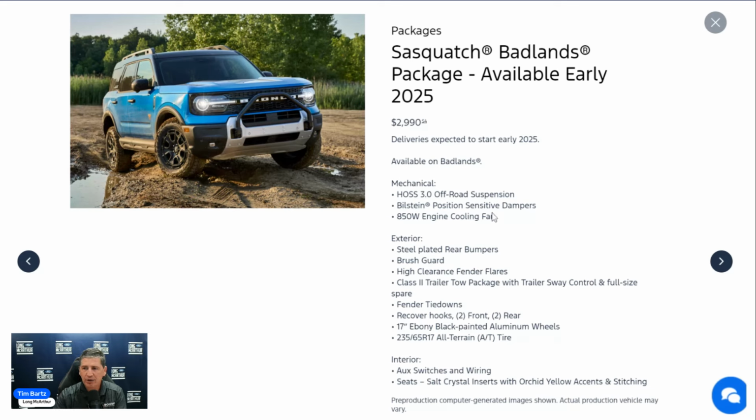Now let's talk about some mechanical upgrades. Huge upgrade here. You're going to get the Haas 3.0 off-road tuned suspension. You're going to get the Bilstein shocks, position sensitive dampers on those. Bilstein shocks, we have not seen that before on a Bronco Sport. Now you get it with this Sasquatch package on the Badlands. Also get an upgraded cooling fan, an 850 watt engine cooling fan as well. So again, they're allowing you to go with the 2.0 function better so you can do some fun off-road stuff.